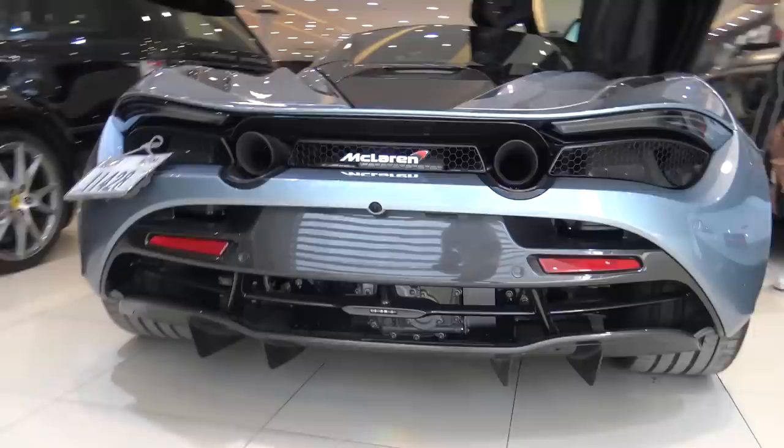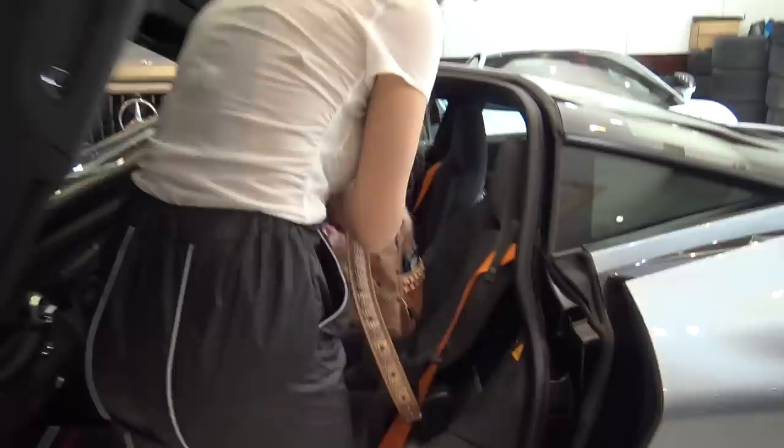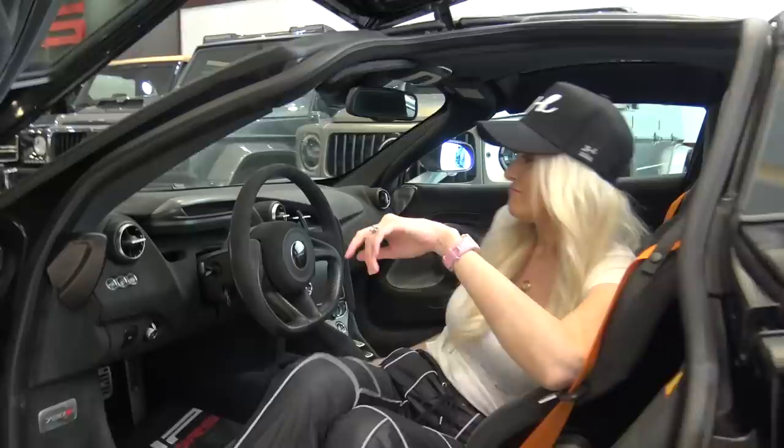So yeah, all right, I think it's time. First things first, we're going to test how easy it is to get in. And also, look, I've just noticed this room here in the back, perfect for my bag. Boom, that's your boot space. You need to do a little bit of shopping. All right, here we go. Yeah, easy. Very easy.